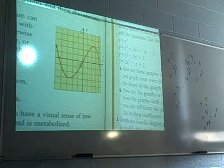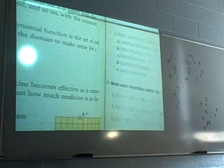Okay, there you go. So, I'm going to give you a bunch of vocab words. Today is a vocab lesson, and that's just about it.